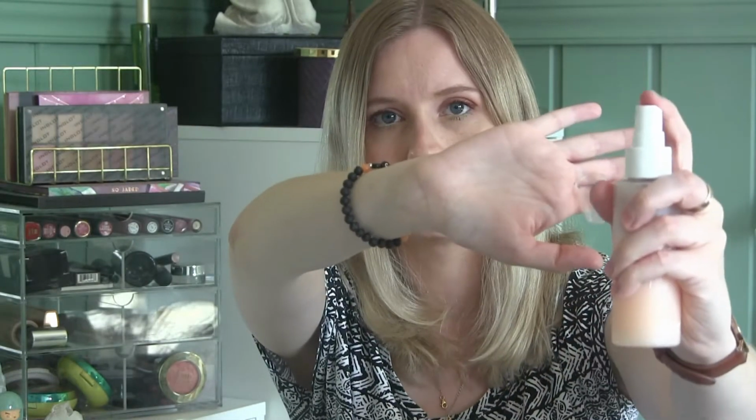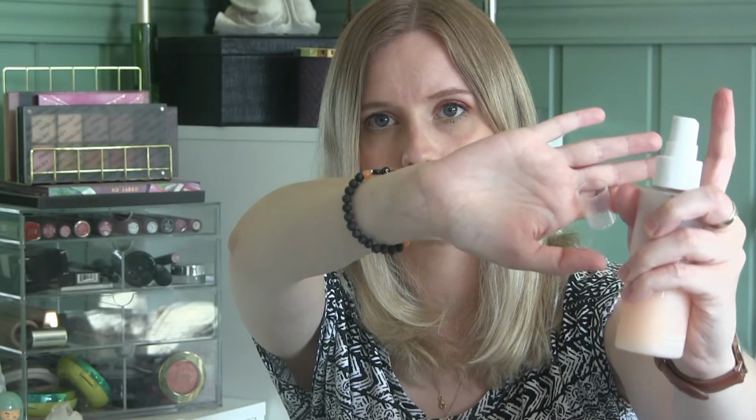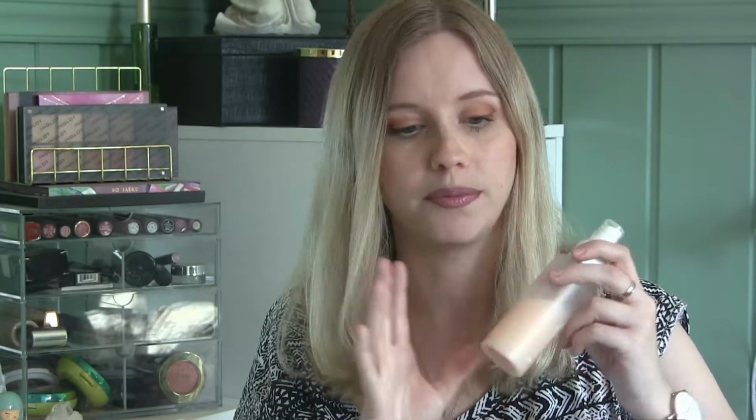Every time I do my makeup, I use this. There's still so much product left. I don't know why. The mist is so fine. Let me show you. I don't know if you can see that, but the scent is like light coconutty. So if you hate the smell of coconut, you're not gonna like this, but it is so good.